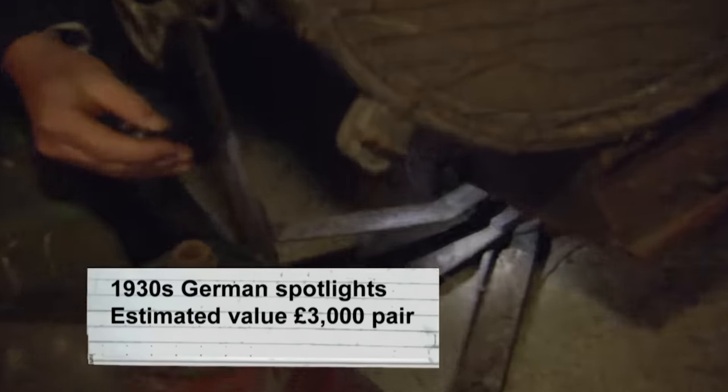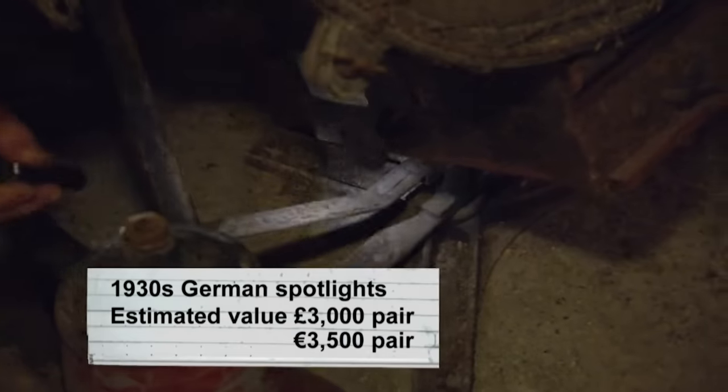These theatre spotlights were made in Germany in the 1930s by a respected manufacturer called K. Weinert. Inside, they have hundreds of reflective mirrors that direct the light. Fully restored, the pair are worth around £3,000, or 3,500 euros.